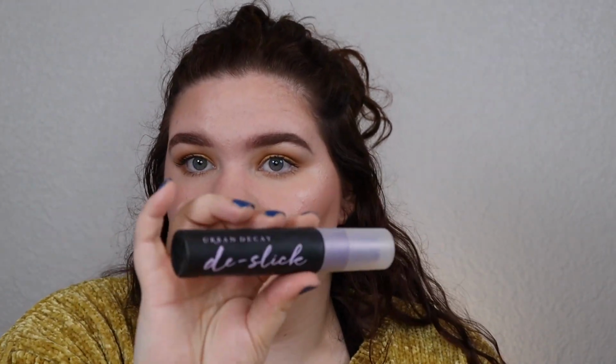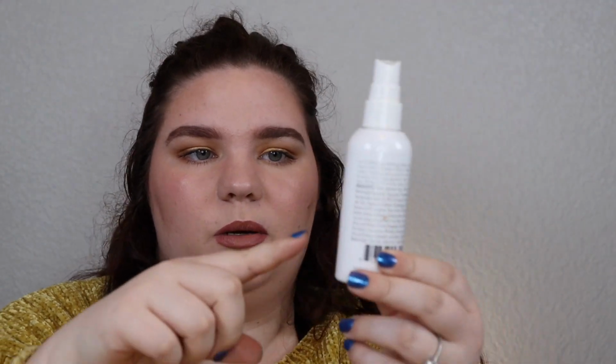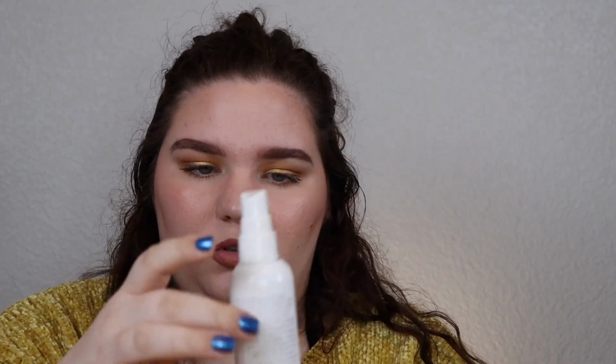This one probably has 2 uses left in it. It's the Urban Decay De-Slick. And then this is the Ulta Makeup Setting Spray, which I honestly really like this one. It's probably got about that much, maybe a quarter in there. A third, maybe a third, if that.